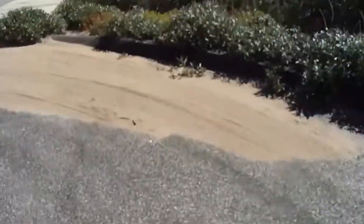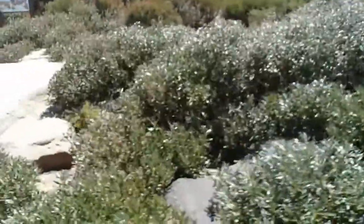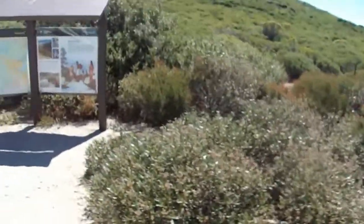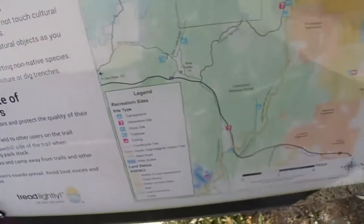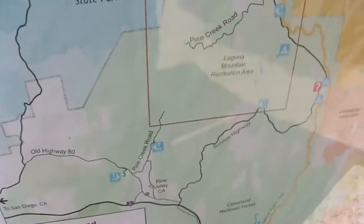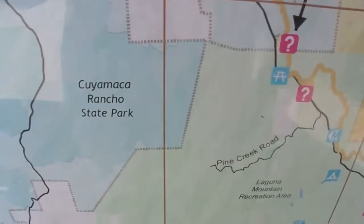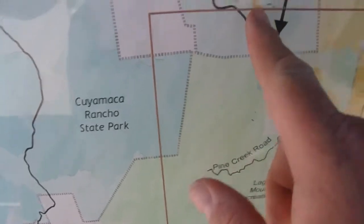So I went the long way. I took the PCT around the east side of the mountain, and then I broke trail from the PCT. So yeah, that's some BLM land right here. I'm not that far from Cleveland National Forest, obviously. So here's the PCT. This is where I went. Went up this way a little bit. Then I broke off to Garnet Mountain, somewhere about here in between.